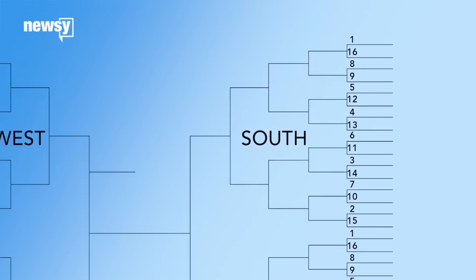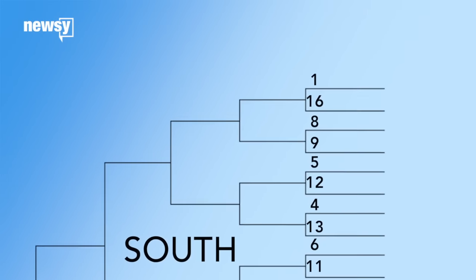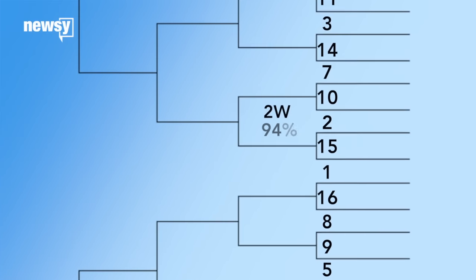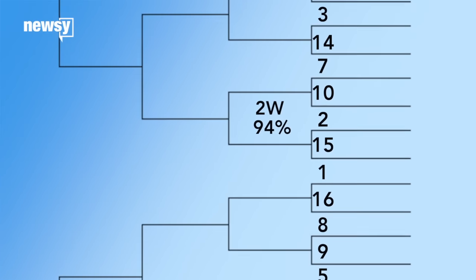Well, there's a reason it's called March Madness, but there are a few decent guidelines based on how a team is seeded going into the tourney. Number 1 seeds and number 2 seeds are usually safe bets. In 30 plus years, a number 1 seed has never lost to a number 16, and a number 2 seed wins its first round game more than 94% of the time.